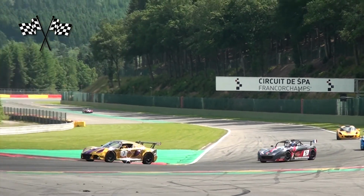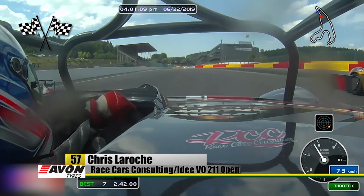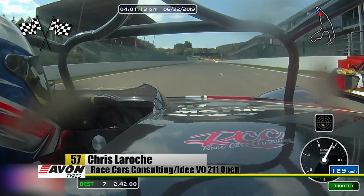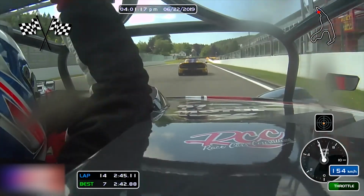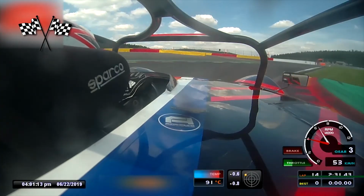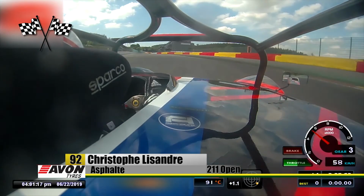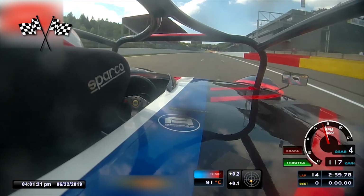The 211 Open class led by the second car in shot, Christopher Laroche, for his 3rd win of the season. He's having a good go at David McAnulty, and I think David is going to hang on to 5th place, his best finish of the season, as we said. And delight from the Frenchman, who will extend the outright championship lead in this race. 2nd place in class will go to Christophe Lissandre, and he will maintain 2nd position in the 211 Open category.